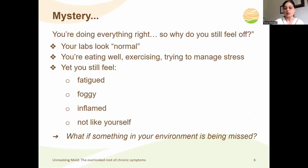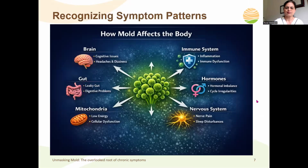But I am not well. There is something not right about what's going on, and this is not how I've been over the years. People can feel fatigued, and some people can gain weight. It just feels very inflamed on the inside. You just feel puffy on the inside, even though you're told you're not puffy, you're fine. And so the question is, what is that something in our environment that is being missed?